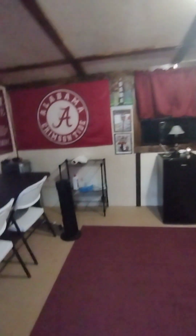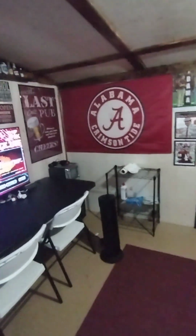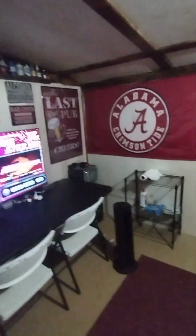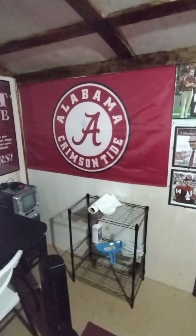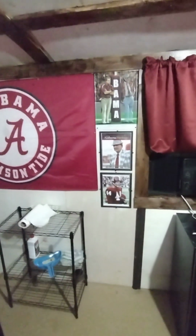This actually, when I bought it, was completely just a plain shed. It didn't have any kind of finishing whatsoever. I bought all of this wood and everything from Pensacola Salvage in Monroeville and pretty much worked from there. They added a bunch of signs, some things like that. So of course the Alabama logo. I'm an Alabama fan, of course. Bear Bryant, Nick Saban.